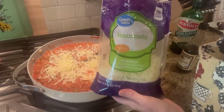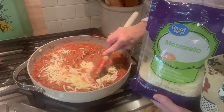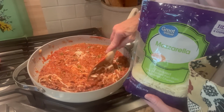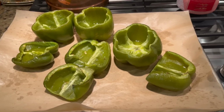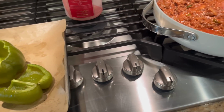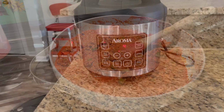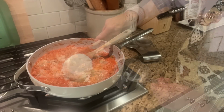To that mixture, I added a couple of handfuls of mozzarella cheese and stirred that all around. In the meantime, my oven went off and I took the peppers out, and they were just sort of partially cooked so that they would be nice and soft. Then over to the meat mixture, again, I'm going to add 2 cups of cooked rice. It's important that the rice is cooked.